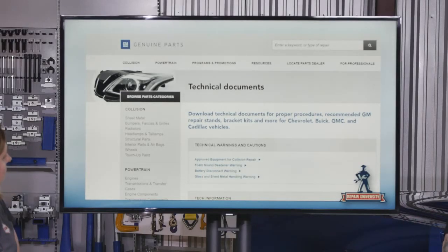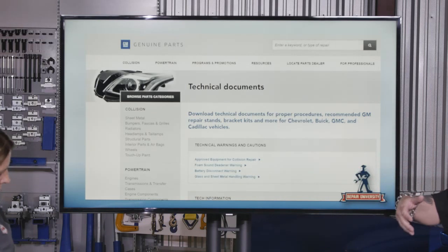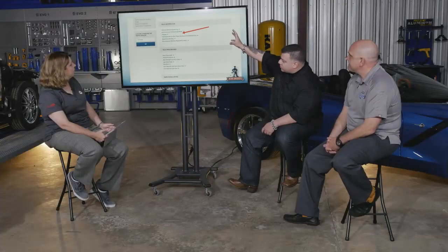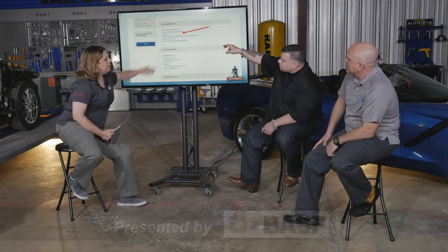If we clicked on another one of the links, we're going to bring to technical documents. GM breaks up their technical documents across a couple of different areas. So we got technical warnings and cautions. That's your safety precautions on a lot of this. They can all be downloaded PDFs. The next screen would be our technical information, which gives us a wide range of some repair procedures, some warnings, and also some of the position statements in a different area. So if we actually click on... I think, did we hit a spot there on clipping, Larry?